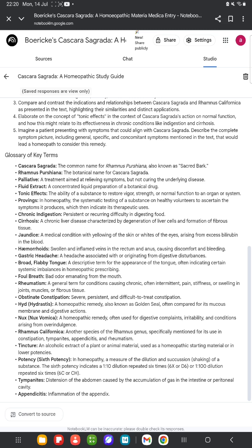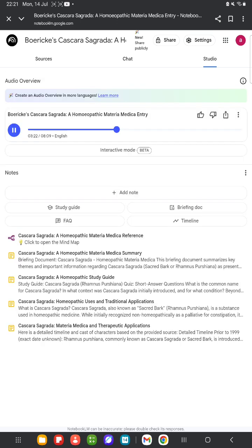Got it. So these provings suggested it did more than just alleviate constipation. Exactly. In this broader context, the source reports applications for things like chronic indigestion, liver conditions like cirrhosis and jaundice, hemorrhoids, and even certain types of gastric headache. Wow. Okay. That's quite a list. It is. And it begs the question, how specific did these observations actually get beyond these general conditions? That's what's so striking here. The level of detail is almost unbelievable sometimes.